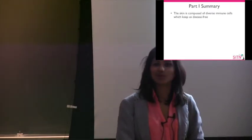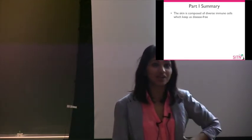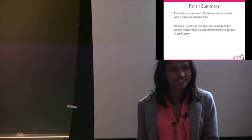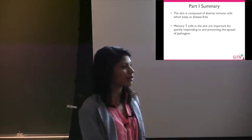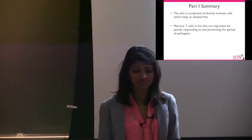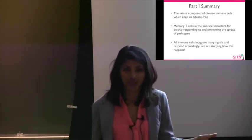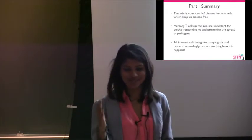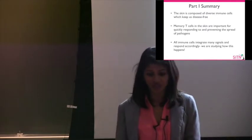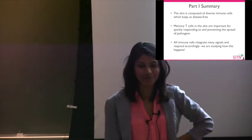We've learned that the skin is composed of all these diverse types of immune cells that can protect us from pathogens, keep us disease-free, and do other awesome, cool things that we're still trying to figure out. Memory T cells, in particular in the skin, are important in order to quickly respond to any little pesky pathogens and prevent the spread of them. And all immune cells, and this is one of the most important points of the talk, if there's one thing that you can take away, this is it: all immune cells can integrate many signals and respond accordingly. And this is what we're trying to study, and hopefully we'll get somewhere cool with that.